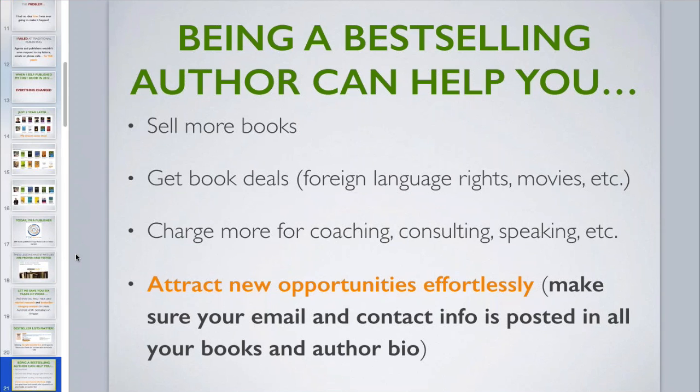To attract these new opportunities effortlessly, you want to make sure that it's easy for people to contact you, right? A big mistake a lot of authors make is they don't put their email, their author website, and their contact information in their books or on their author bio page on Amazon.com. And make sure that you actually have an author website with contact information on the website to make it easy to contact you. Because when you are at the top of the bestseller charts on Amazon, you will find new opportunities coming your way.